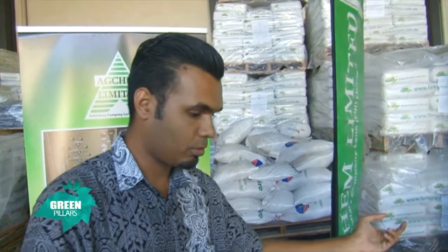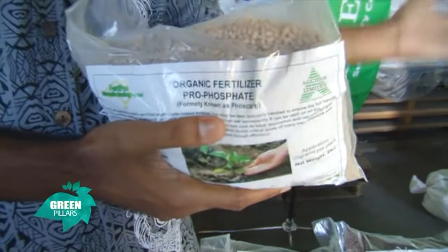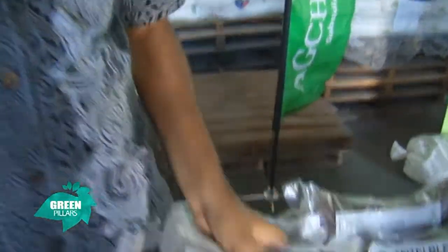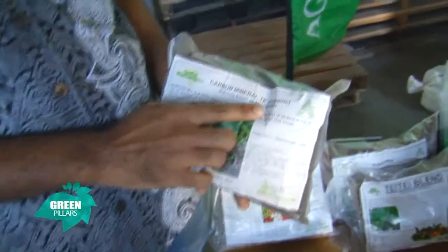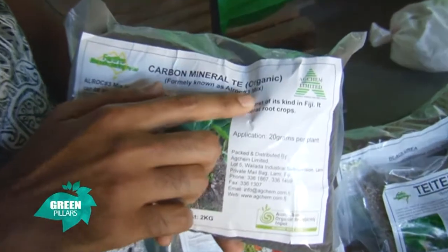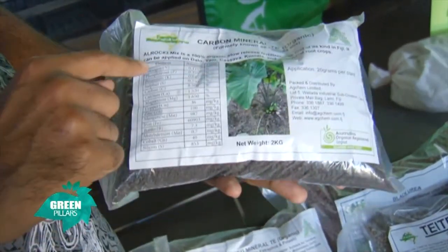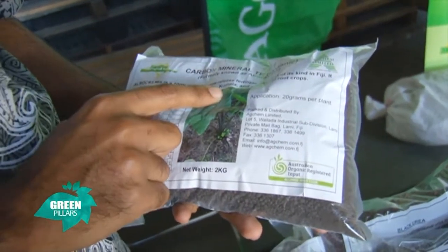Okay. So I prefer to use something like this because it's very good for basil, and you can use it instead of chicken manure. It's very good for root development. And this is the carbon mineral. Before, we used to call this L-Rock number 3. Most of the farmers are aware of this name, carbon mineral. This is also certified organic, and it has 16 foods, and it's very good on root crops.